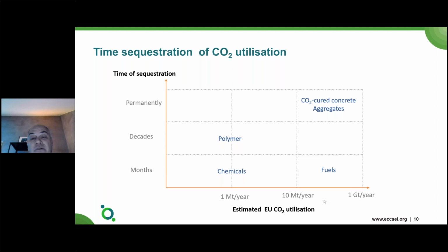But of course, the technology we are developing should give us a pathway towards renewables, and electrochemistry is one of those. But I can imagine thermal catalysis can also provide this, or a combination of that. With permanent storage, the fuels will just go directly into the air, but that doesn't necessarily mean it doesn't contribute.